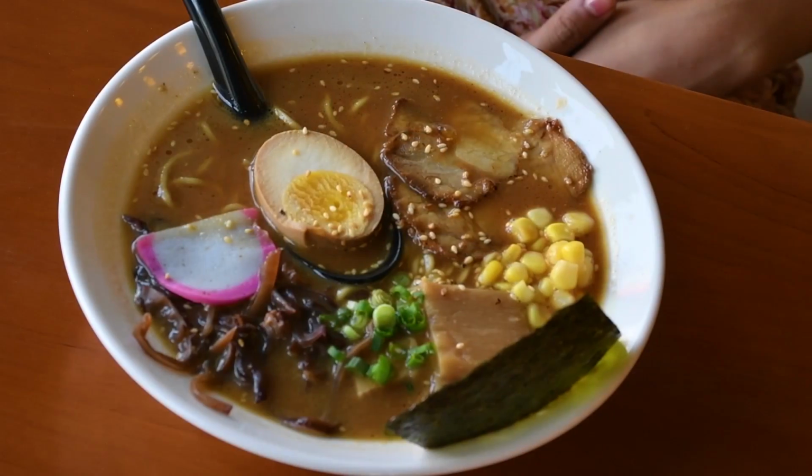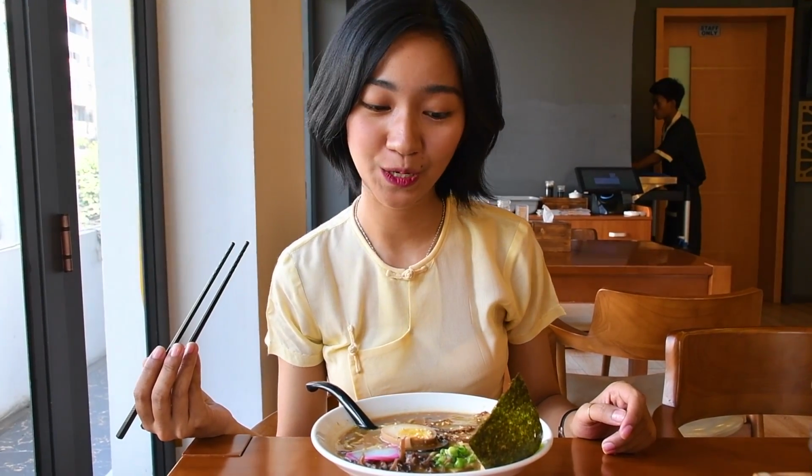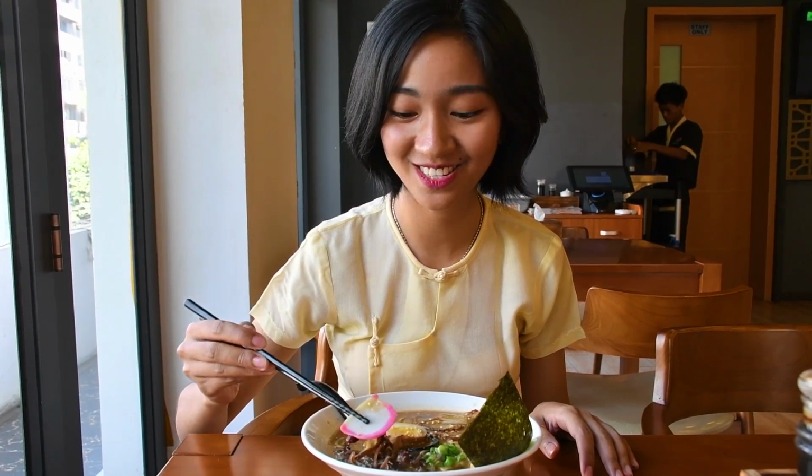Okay, here I'm inside the Jen restaurant, and I'm gonna try miso ramen. To be honest, I've never tried ramen before. That's my first time. My order has arrived, and here you can see seaweed and so many ingredients, and it looks cute. Since it's my first time, I'm so excited to try. Then let's try.